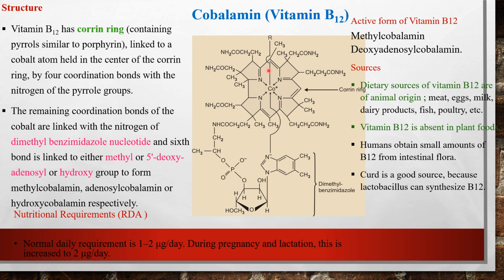So this is the fifth valency. R can be a methyl group or it can be an adenosyl group. So this is the basic structure of cobalamin.